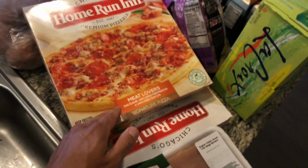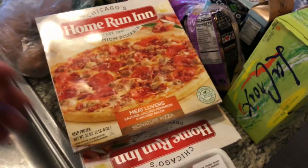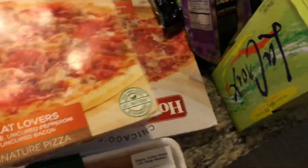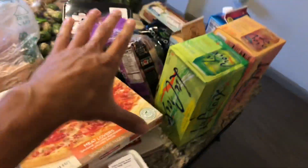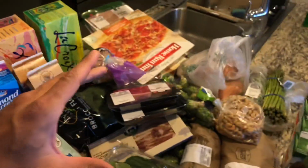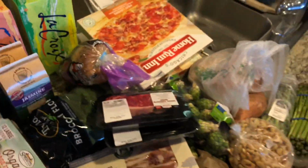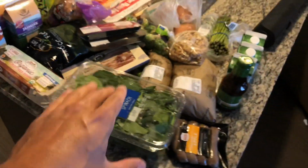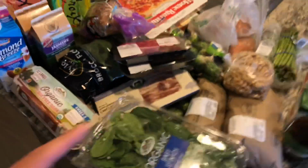Last but not least, this is one of my favorite cheat meals right here, honestly, guys. This is a meat lover's pizza. I'm a huge pizza guy, and I got 2 of them because, well, when you're eating clean like this for so long, you're gonna eventually want a cheat meal. So once a week, I'll choose a day, or when I'm really feeling like I really need it, and I've been disciplined throughout my week, eating clean in my macros, I'll put one of these in the oven, and I'll just eat the whole thing.